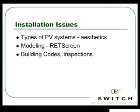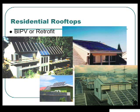There's some pretty good modeling software that is Canadian-made, RETScreen, which if you're really into this, I highly encourage you to play around with it a little bit. It does all the energy modeling and the economic modeling for you. It's a little bit complicated, but it's not. It's just an Excel spreadsheet with some bells and whistles attached to it. Building codes and inspections and all this kind of stuff, that should be handled by the installer. You shouldn't have to get involved with it.